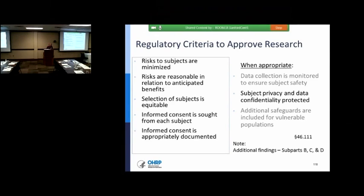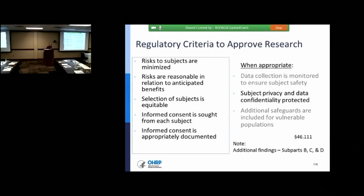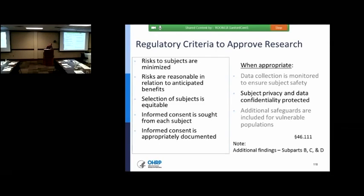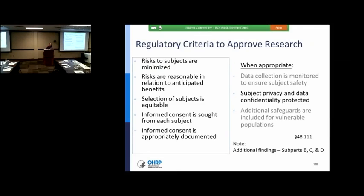So what you'll see in the box on the left are the criteria that have to be met in order to approve the research. Risks are minimized. Risks are reasonable in relation to benefit. Selection of subjects is equitable. Informed consent is sought from each subject, and informed consent is appropriately documented. Okay, and then there are some additional ones that apply when appropriate: data collection is monitored for subject safety, subject privacy and confidentiality are protected, and additional safeguards are included for vulnerable populations.